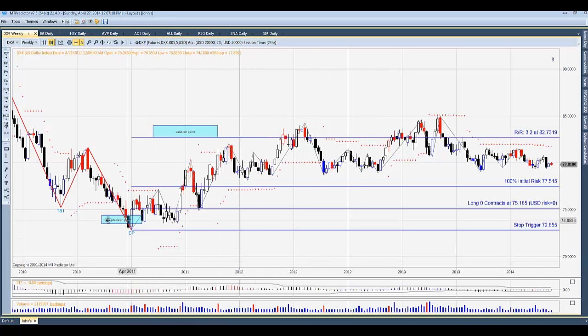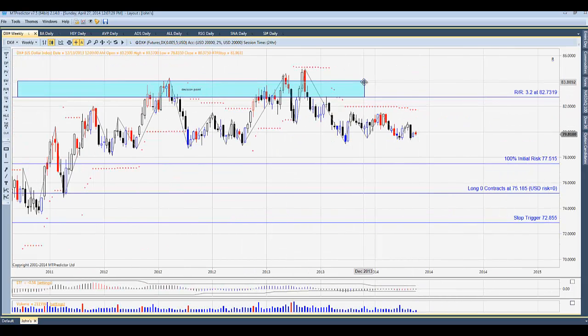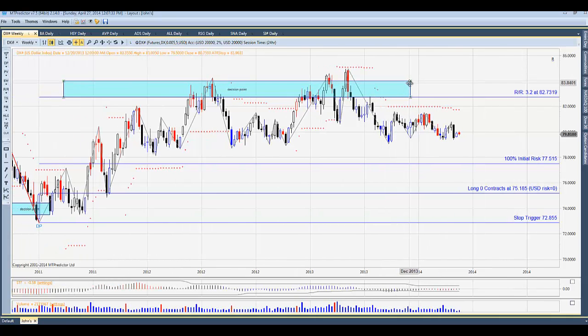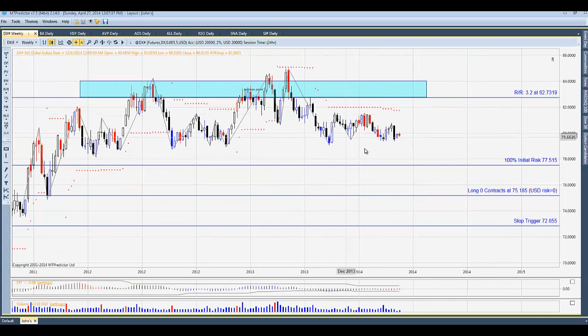Okay, and you can see this important low here where this decision point buy signal was. Here was the target, which was another major resistance area, and the dollar has not been able to get through this level. We talked about this before. It's just kind of consolidating here. If the dollar does catch a bid and retest this area, we've tested it 3 times and basically it's failed there.